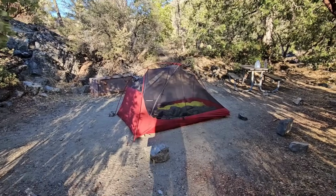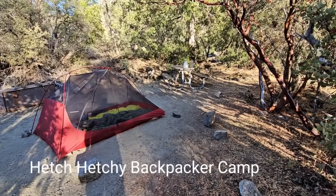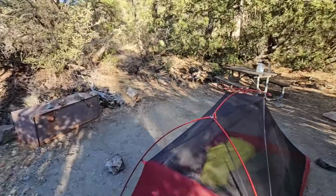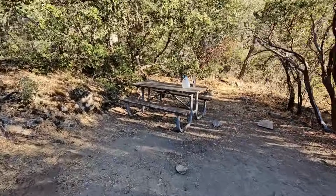All right, this is our little campsite at the Hetchy backpackers campsite. It has a little bear box, has a little table. Super nice.